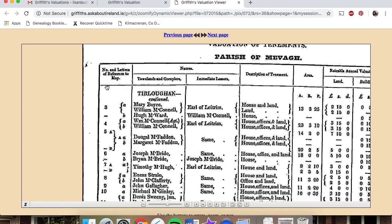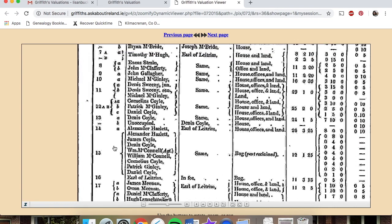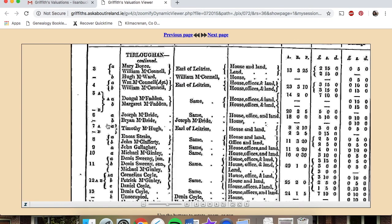So the next thing that you will see is a lot of confusing brackets going every which way. Look at all these brackets. So the brackets serve to indicate when people held the land, quote unquote, in common. So in short, holding the land in common means that you're both paying rent and you're both financially responsible to pay the landlord the rent.